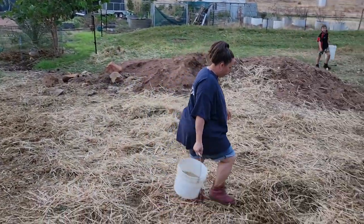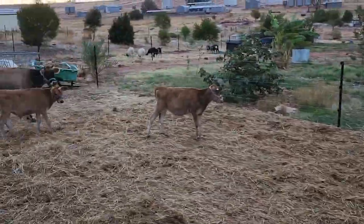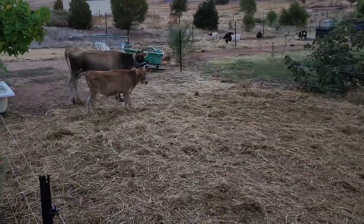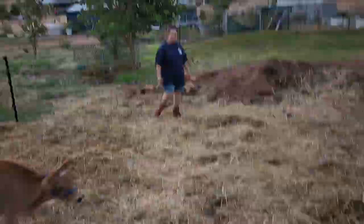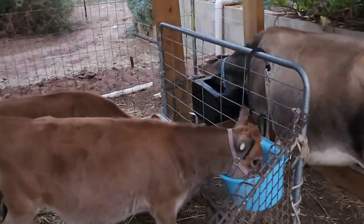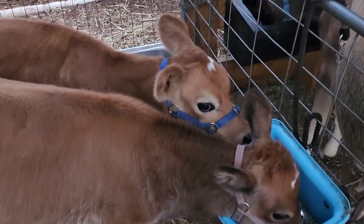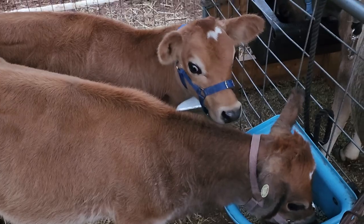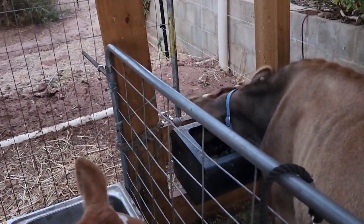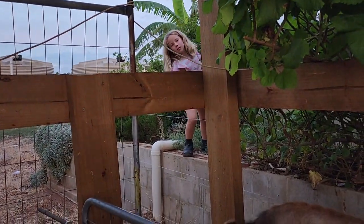See this here? The chooks have scratched her and moved all the poop around. So Grace is just getting the water hose. The babies have got their little calf pellet feed. Deirdre's got some treats as well. And there's Miss Grace putting the water over. Do you want to grab it for her, Noah? Go around the other side.